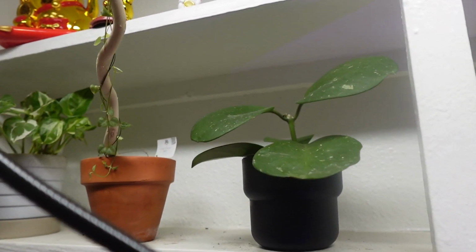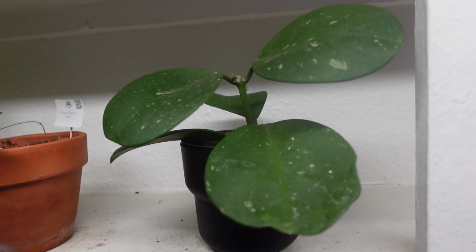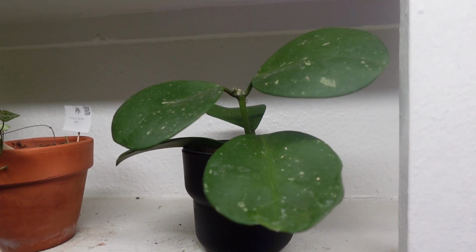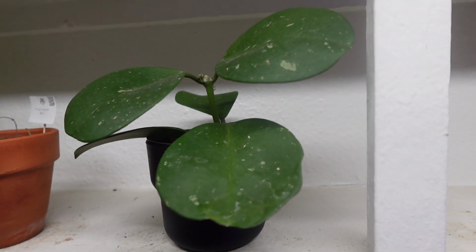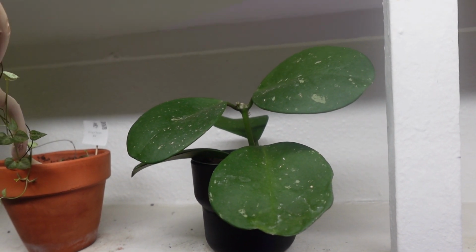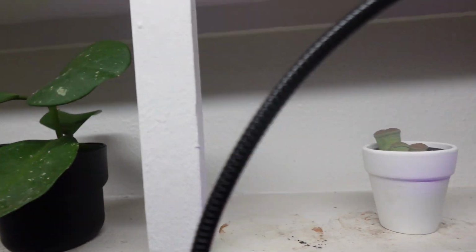And over here next to it, I have my Hoya Obovata. The same. Nothing really has changed with it. She still looks green. She's alive. But nothing really has changed. She hasn't lost any leaves. And she hasn't given me any leaves. So, yep. She still looks the same.